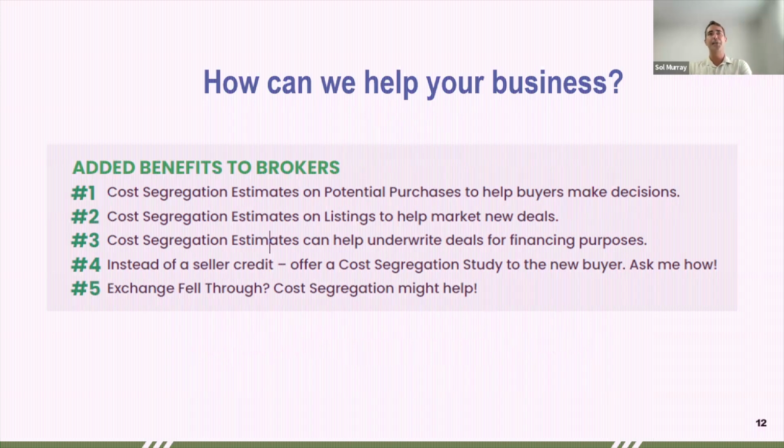Something that we've done, and it's helped some fellow brokers, is that if you're looking at potential purchases, you're looking at a couple properties, we have an entire team. All they do is run pre-analysis. They will look at your property that you're looking at, and they will give you an idea of what the benefit from cost segregation will be based on our 50,000 studies that we've completed. Those estimates are free. There's no cost.